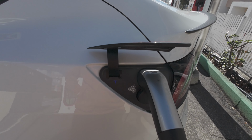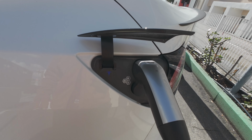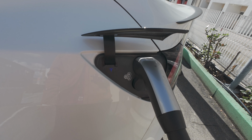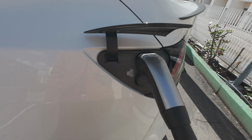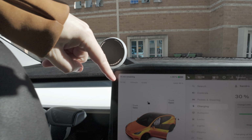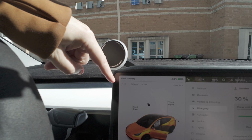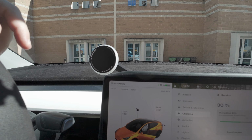It's kind of warm too. Blue, blue, blue, blue, blue. Green. Cool. Never failed until now, which is good. Okay, so it's charging at this 150 kilowatt Supercharger, and I'm charging at 137. That's usually the peak that I see.